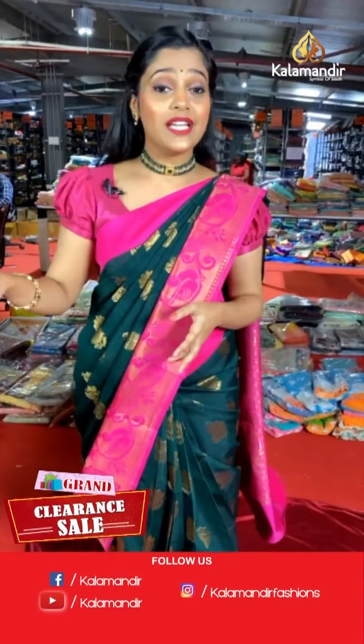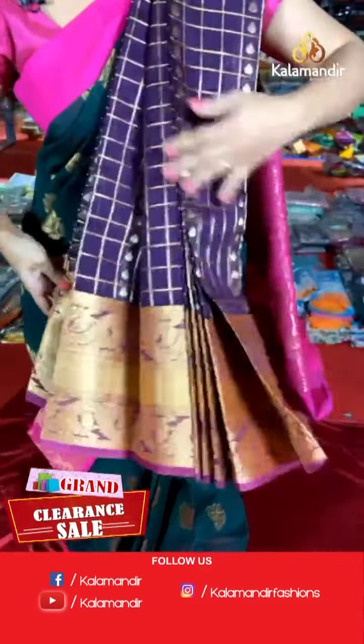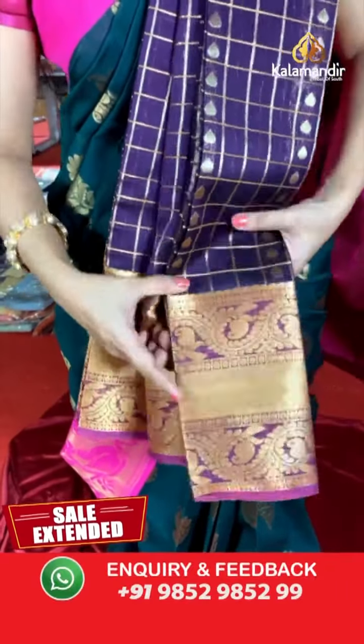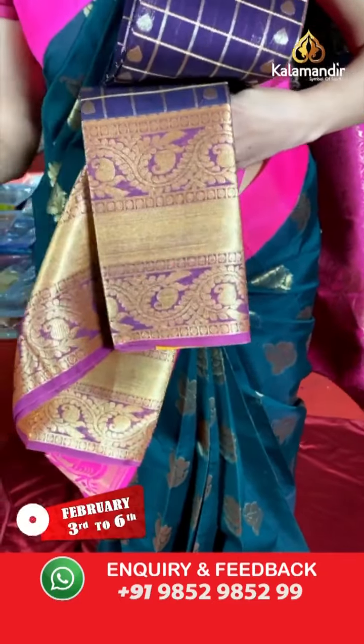So let's move on to the next saree here. Next color combination rather. Same pattern of zari lines on the entire body. It's a dark colored saree of dark purple with a combination of light purple on its border. Again, completely covered with floral zari work.